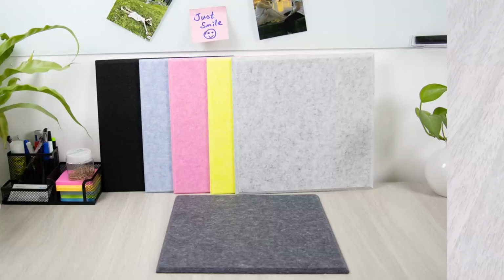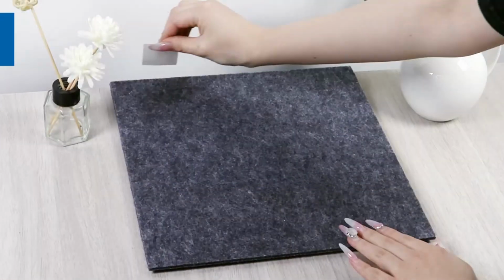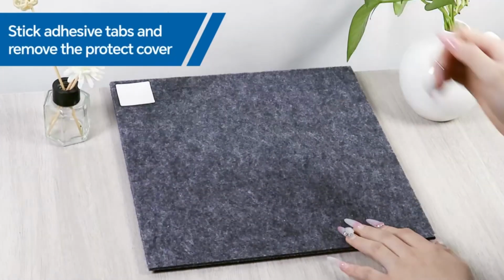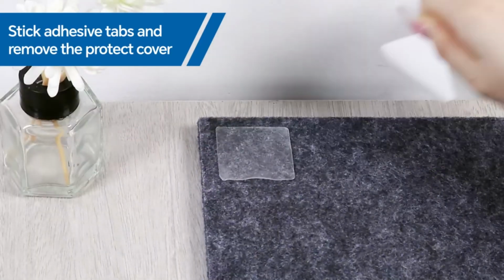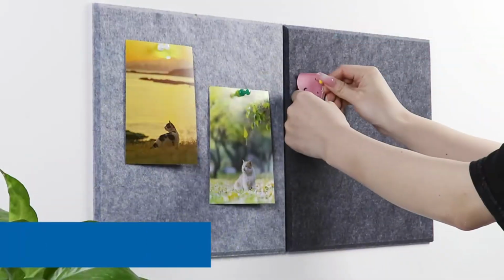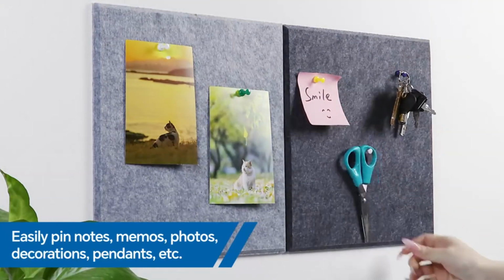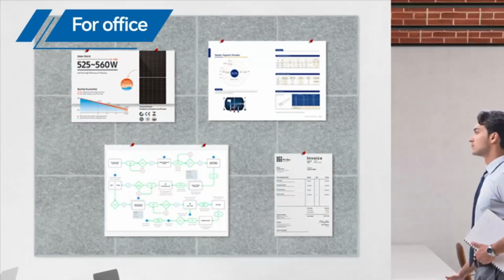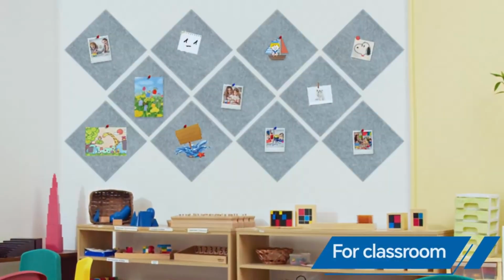Kisaplab Large Cork Bulletin Board. Offering a stylish alternative to traditional bulletin boards, the customizable felt board is made from eco-friendly, high-density recycled polyester. It provides a practical, lightweight, and chip-free solution for displaying notes, photos, calendars, and more. With easy installation and removal thanks to strong acrylic adhesive tabs, it's perfect for home, office, or school use. Its versatile design also reduces noise and protects walls, making it a functional and decorative display board.